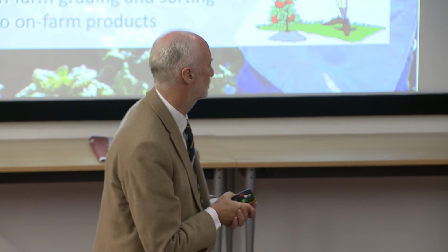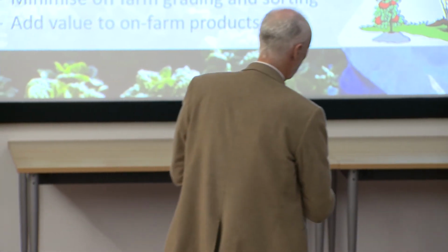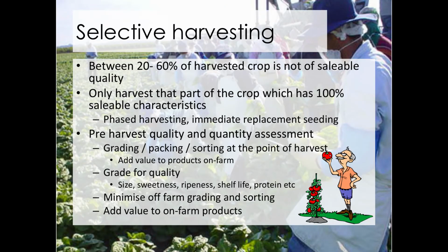But what we're trying to do here is come up with a system that only harvests that part of the crop which has 100% saleable characteristics. So if we can sense that the lettuce in front of us has saleable characteristics, then we will harvest it. But that also leads to a whole range of other opportunities: phased harvesting, possibly even immediately replacing with a seed or a seedling, and pre-harvest quality and quantity assessment.